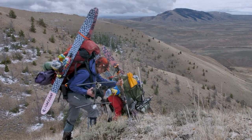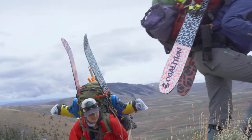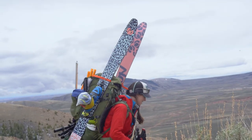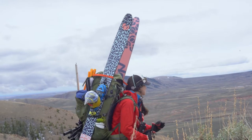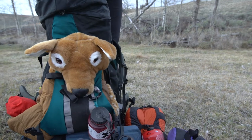No hide and seek anymore. Okay. Yeah. It's fun glassing from this spot. Nice. Pretty cool to see a moose up here.